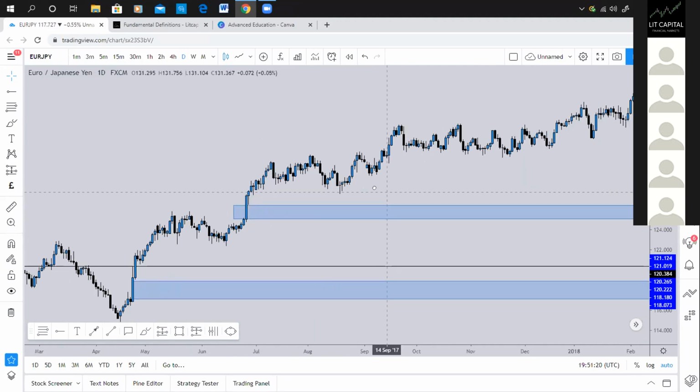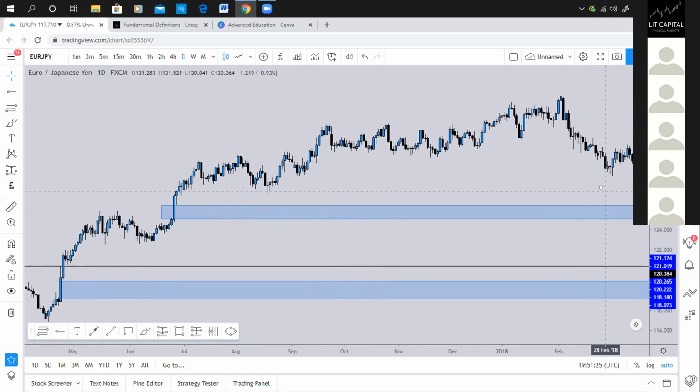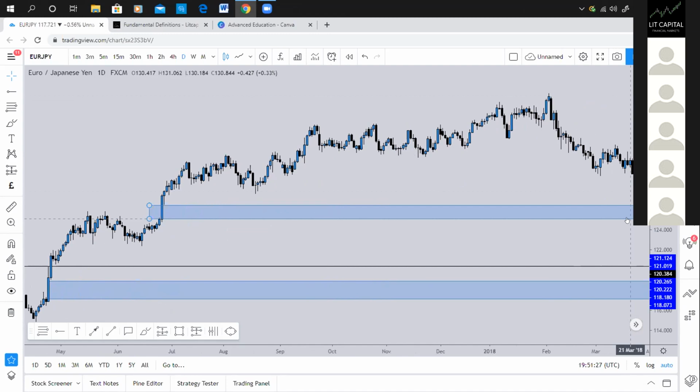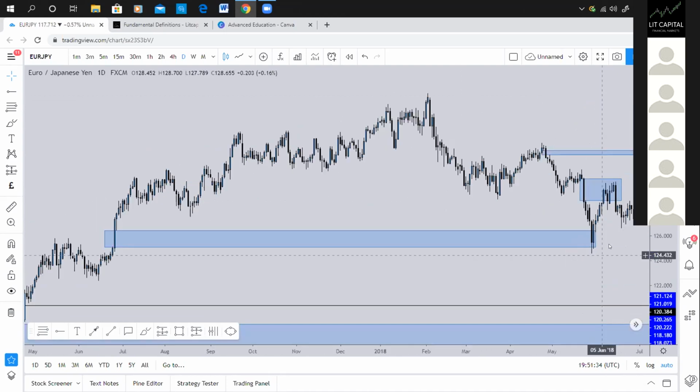But again, just watching. You're watching price up here. Price is up in this area. You're just going to watch this area. You want to see it filled. So you're looking at maybe a buy entry low near the 125 area. And as you can see, eventually, there's your entry.